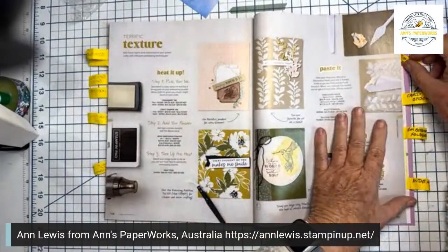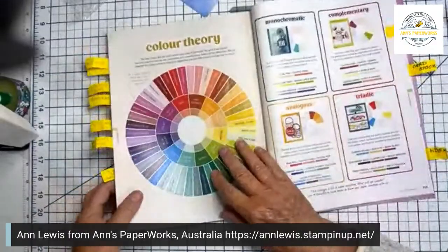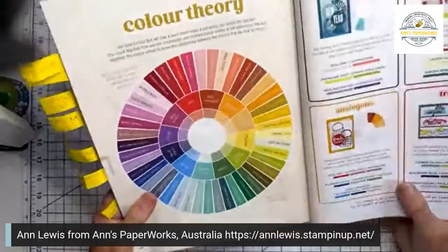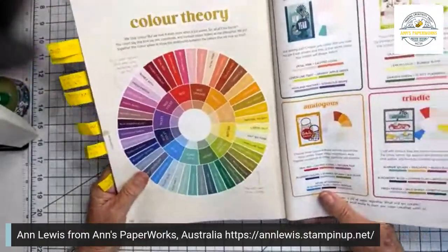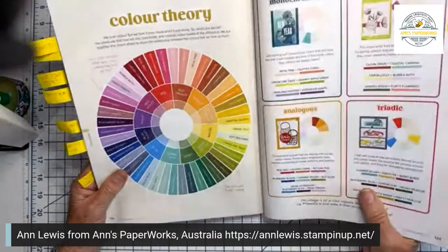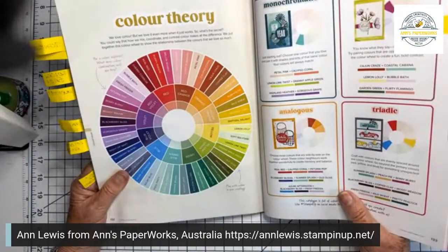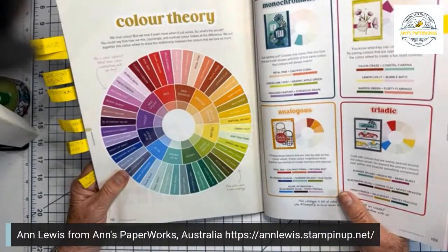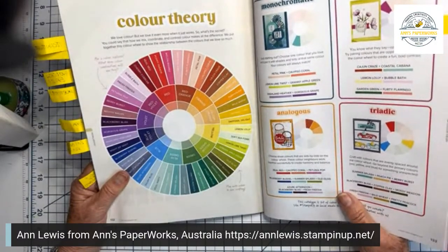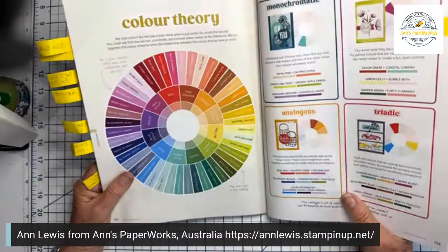Now, one of the things that has been so popular, and Stampin' Up is going to add to this, is the colour theory. So if you're not really good with using colours, Stampin' Up is a perfect company for you, because everything in these designer series papers, so our pattern paper, tells you what colours you can use. Also, you know that those colours will match.